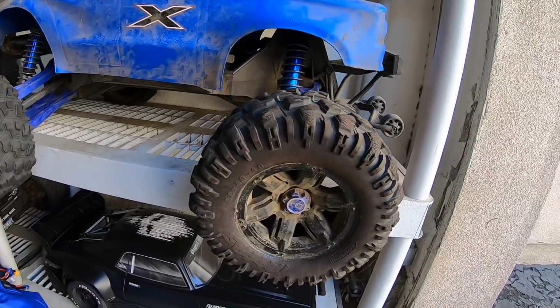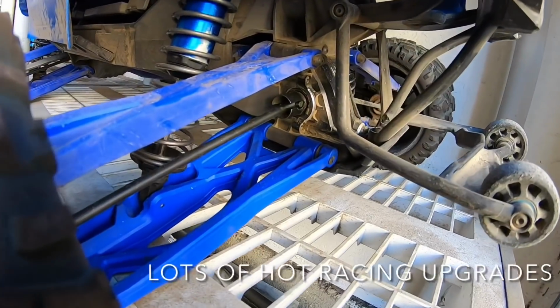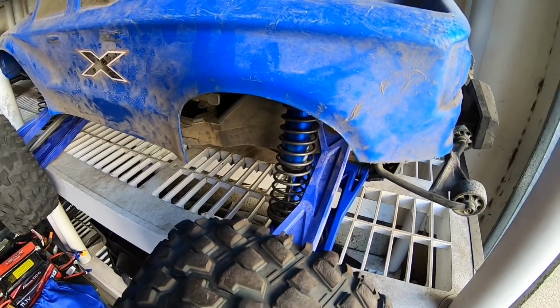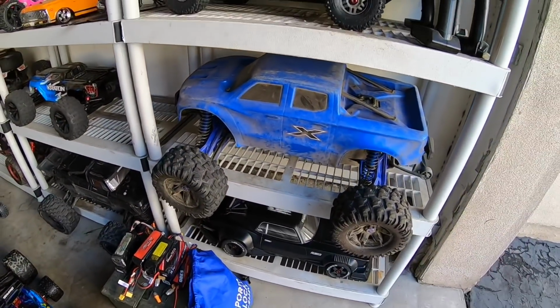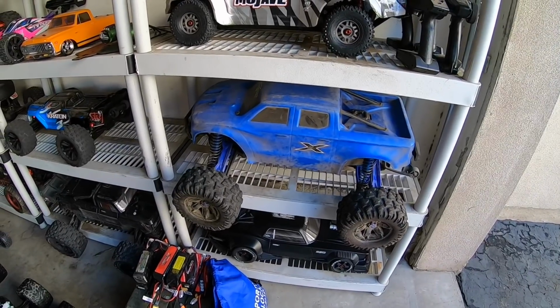This one's got a bunch of Hot Racing stuff. It's got the Hot Racing front and rear diff covers. It's got the upgraded springs with the wide kit, the upgraded fluid, the wide arms. It's a different driving experience. Both my X-Maxxes have Max 6s in them, but I run the stock motors.